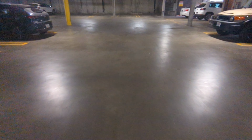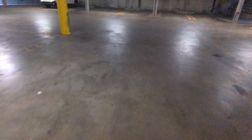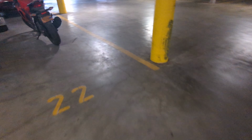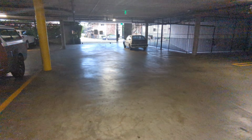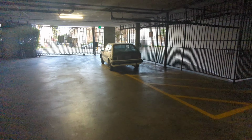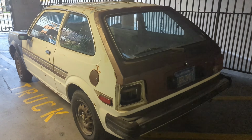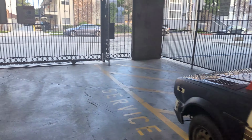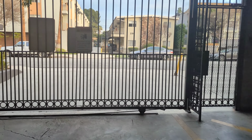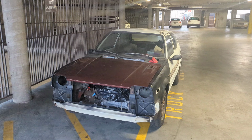All right, so I got it as close as I could to the gate. And I'm waiting for the tow truck to arrive. And then we just gotta push it out and load it up. It's coming at 6, so hopefully it's not too dark.